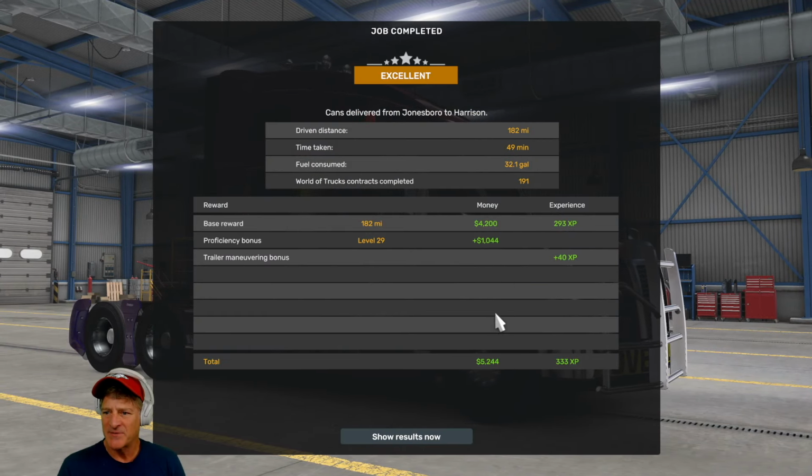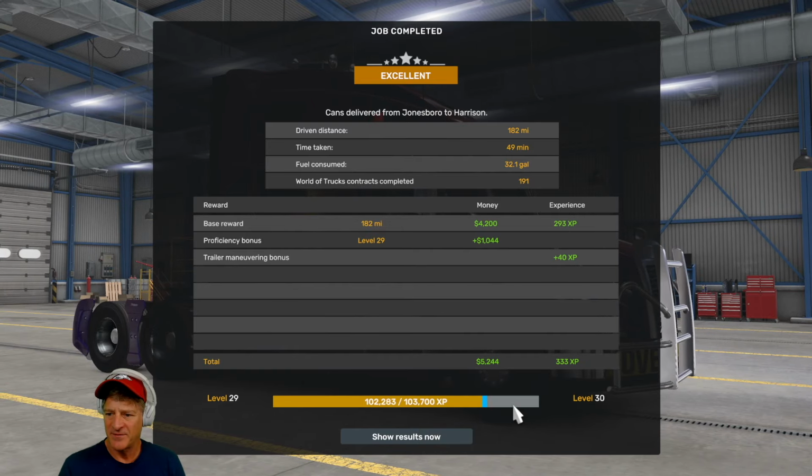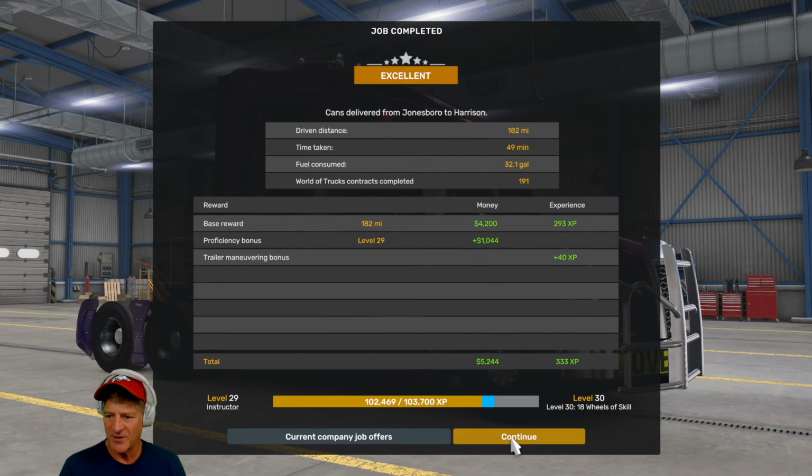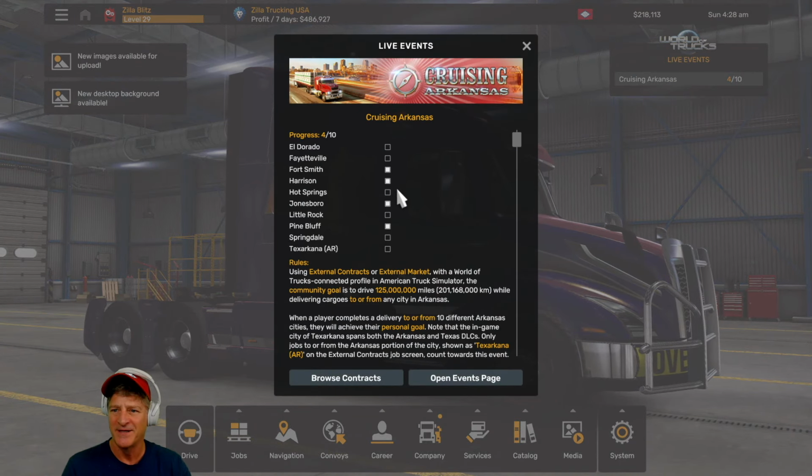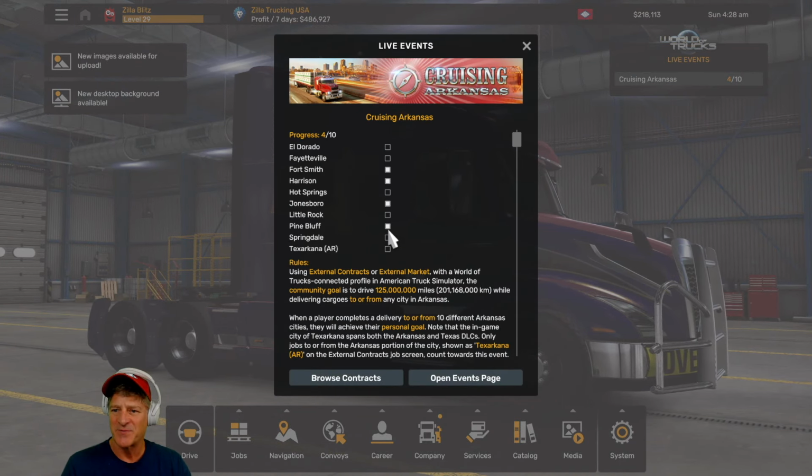182 miles. Not much money for this one. 5,000 something. A little bit of experience. Wow, it's a long road to level 30, but it should give us 4 now. Cruising Arkansas: Fort Smith, Harrison, Jonesboro, Pine Bluff.